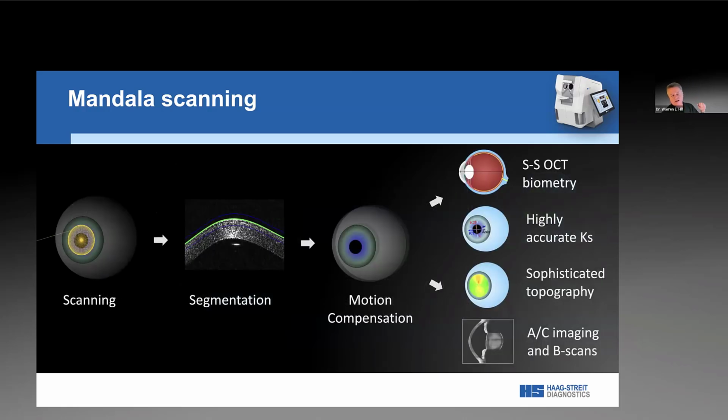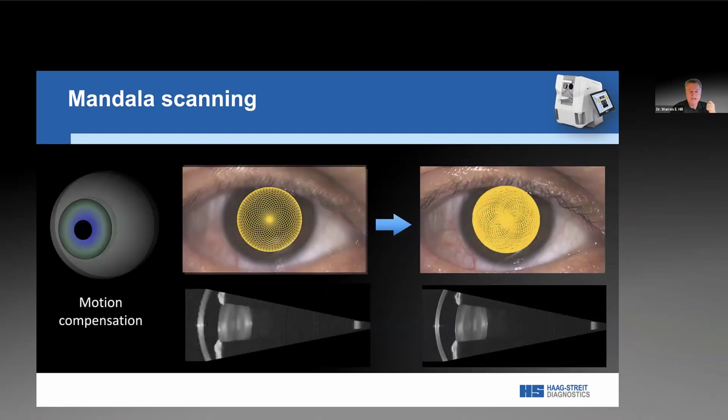So we scan an area, we create segmented images, and we can stitch them together for motion compensation with biometry, for keratometry, for sophisticated topography and also imaging of the anterior segment by B scanning. So this is an idea of how motion compensation works.